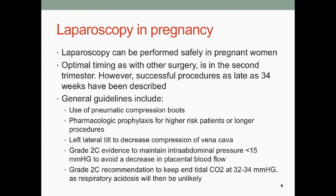There are some general guidelines about laparoscopy, some of which also are relevant to open procedures, including use of pneumatic compression boots. Of course, as I mentioned, pregnant women are at increased risk of developing DVTs, so boots should be used as a minimum. Pharmacologic prophylaxis should be used for higher risk patients or for longer procedures.